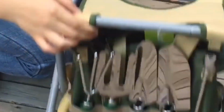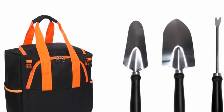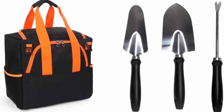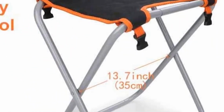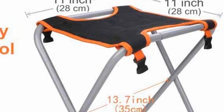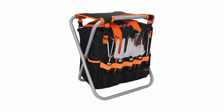Pros: heavy-duty construction and materials used. Folding stool and tote bag included. Includes 7 pieces of stainless steel gardening tools. Great gift for gardeners. Cons: price may be too expensive for some. May be too heavy to carry for some users.